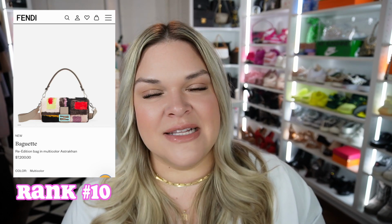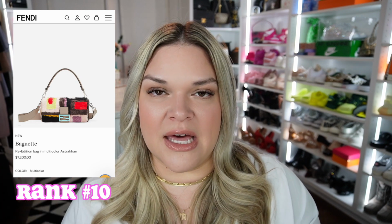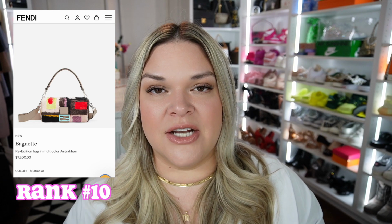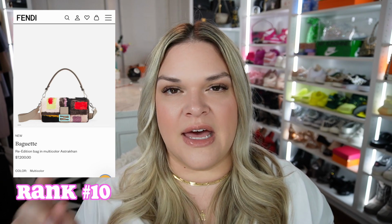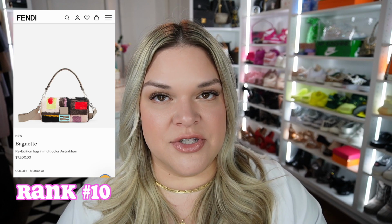It's in number 10 position because it's also $7,200. Again, that's the top price point in this collection, along with that other plaid one that was mink and short lamb hair. This one is all that Astrakhan fur. This one was from fall 2000, 2001.